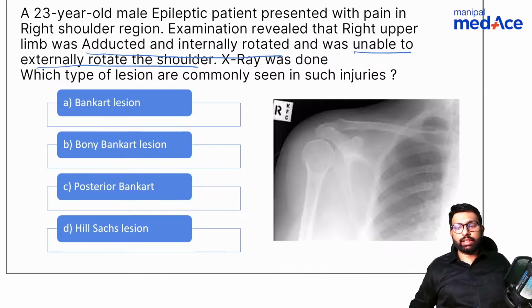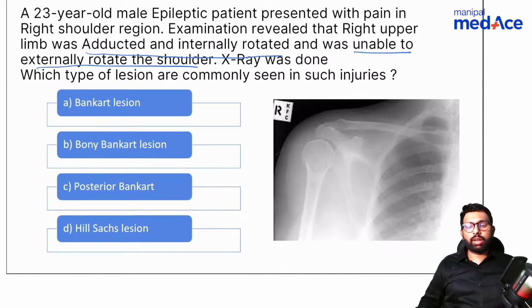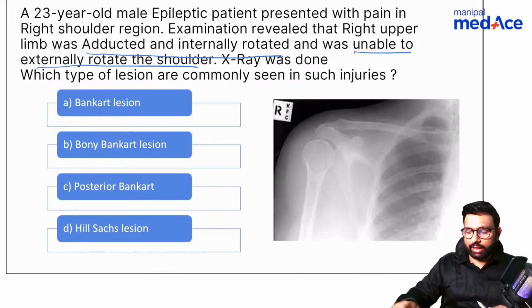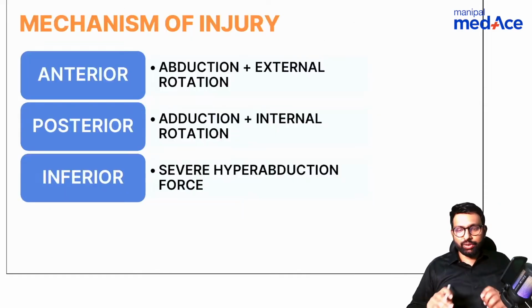Any lesions or anything that you've studied about anterior shoulder dislocation, not posterior. You can tell me the anterior ones if they are more common. Yes, Shabir, it is Bankart and Hill-Sachs. Correct, you're right. So, mechanism of injury, let's understand.